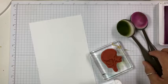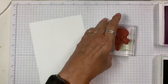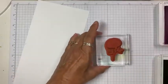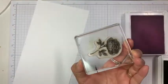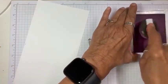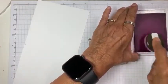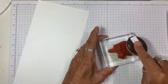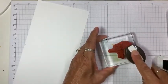I had put it over on my table where the make and take is going to be for Thursday already. Starting to set up for that. All right, so here's the rose stamp. And I am going to take my blending brush and run it onto my ink pad. And then I'm going to run that onto my stamp.